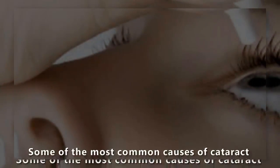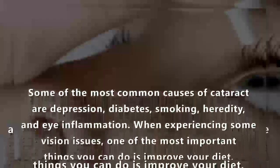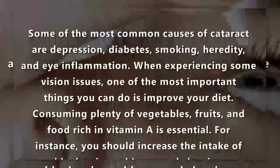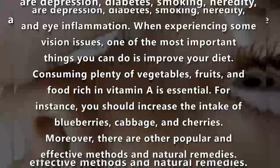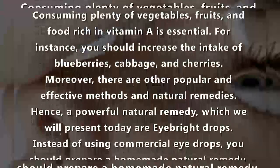Some of the most common causes of cataract are depression, diabetes, smoking, heredity, and eye inflammation. When experiencing some vision issues, one of the most important things you can do is improve your diet. Consuming plenty of vegetables, fruits, and food rich in vitamin A is essential. For instance, you should increase the intake of blueberries, cabbage, and cherries.